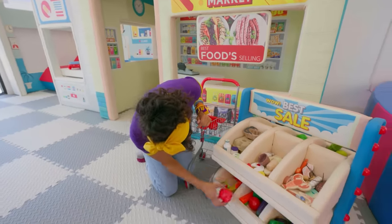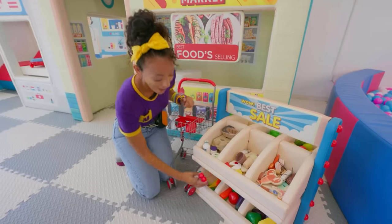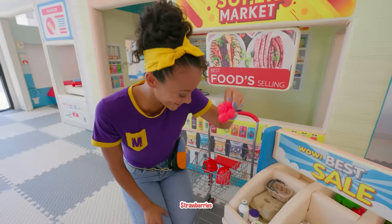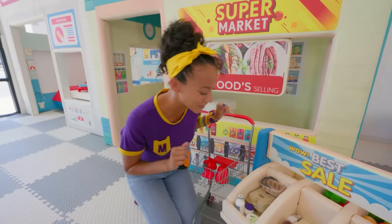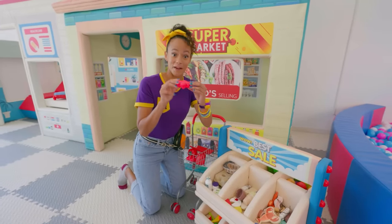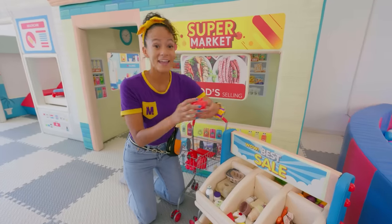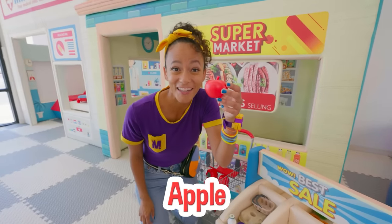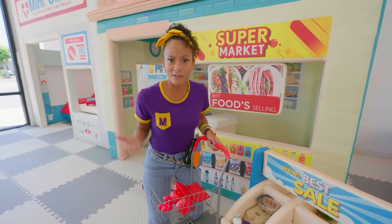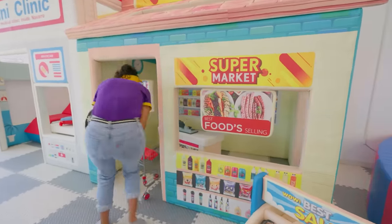Oh, here's another red pepper. And, oh, I love this red food, strawberries. I'm gonna have a red meal. Ooh, more strawberries. And an apple. Okay, now I have all of my food. I have to pay for it. Let's go inside. Come on.